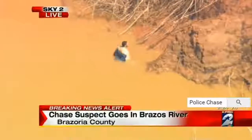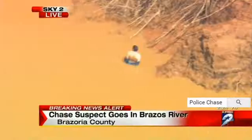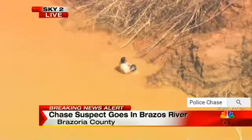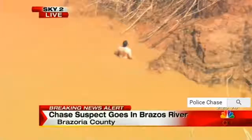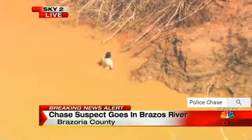It looks like he's, I don't know if he's taking his clothes off because he needs help getting out or what. Yeah, I don't know exactly at this point, but he does appear that he's taking off his shirt and throwing that. Yeah, so. Doesn't appear to be making much of an effort, though, to get out.